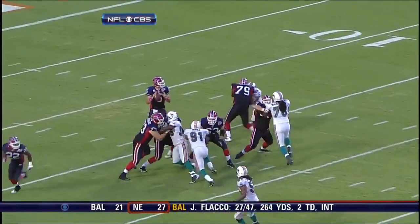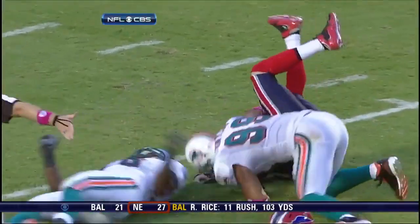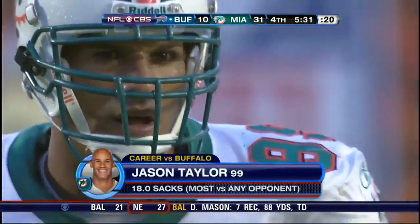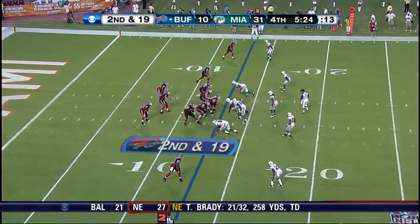And watch how he's just coming relentless. Ball has to come out on time for Trent Edwards. When you're forced to hold on to it, bad things happen. You go down to the ground and you go down hard. Jason Taylor told us he is elated to be back in a Miami Dolphins uniform. There are 6 defensive backs on 2nd down and 19.